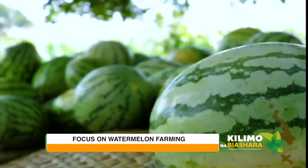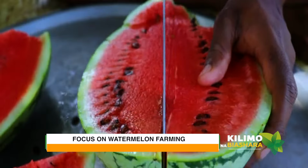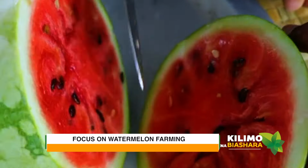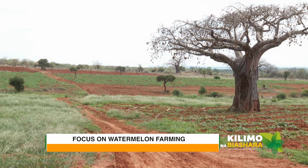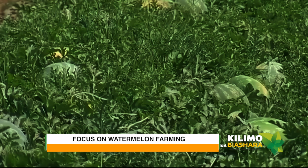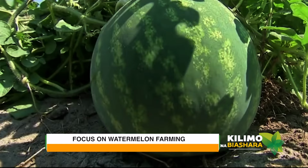We have all enjoyed that red, succulent and sweet cut of watermelon. But did you know that watermelon farming in Kenya can be a huge money-making agribusiness venture? Although watermelons can be grown anywhere in the country, semi-arid areas are the ideal regions to grow melons because of its longer growing season, sandy loam soils, warmer temperatures and increased sunlight.